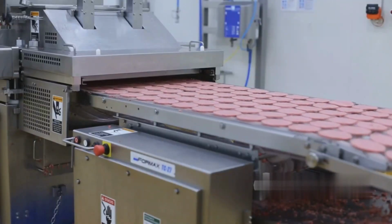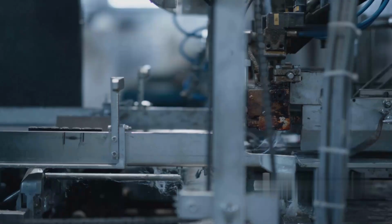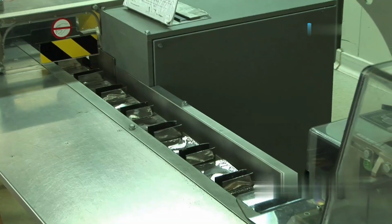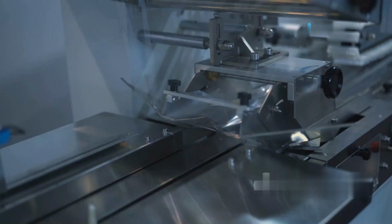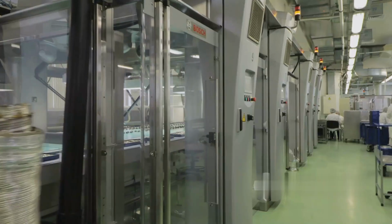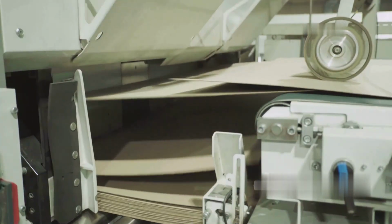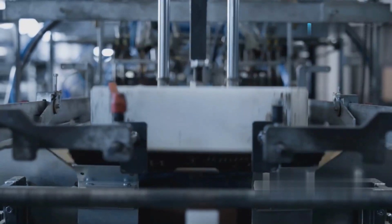Now, it's time to get these pizzas ready for their journey. Let's see how they're boxed and packed. The finish line is in sight. Flash frozen pizzas glide onto machines that shrink wrap them in airtight plastic, protection from freezer burn and contamination. Next, they're boxed by high-speed machines. Cardboard folded, pizza inserted, lid sealed with hot glue.